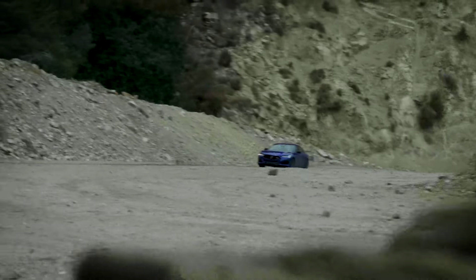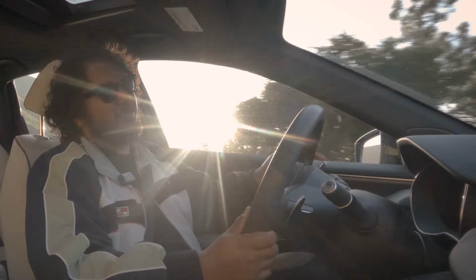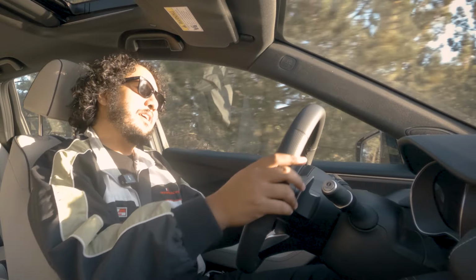Maybe this is a philosophical question: do you want a performance car that's best when it's turned all the way down, or do you want a performance car that's best when it's turned all the way up? I think Acura chose the former. This is kind of best when it's turned all the way down and best enjoyed at a casual pace.